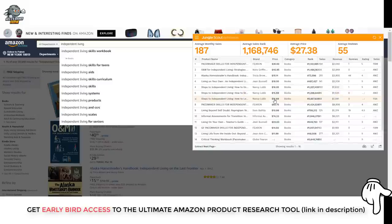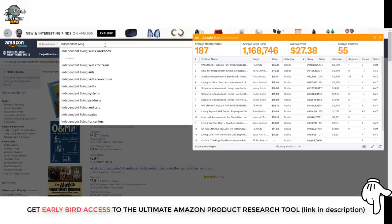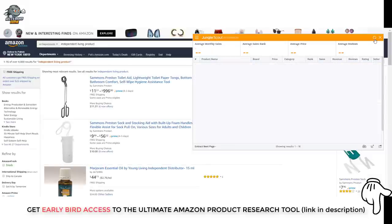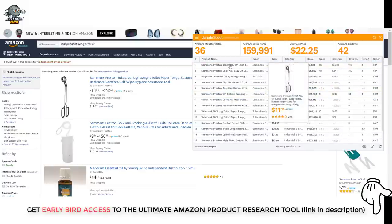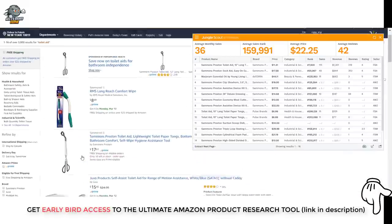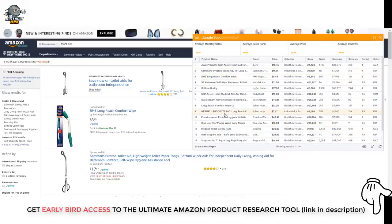I was really looking for products, but all these seem to be books. Is that all we have? Yeah, that's all we have on page one at least. Independent living product. When in doubt, just ask for it. Toilet aid. It's a polite way of saying it. Okay, let's go there. I had no idea this existed. Okay, I don't even want to know what it's for. Let's see how it sells.